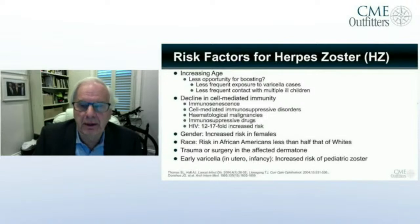Of course, we now know that important other factors are involved in risk for herpes zoster, particularly those of us who practice in hospitals. Cell-mediated immunosuppressive disorders, hematologic malignancies, immunosuppressive drugs, HIV, before antiretrovirals about 12 to 17-fold, still about 6-fold with antiretrovirals. Interestingly, there's a greater risk in women than men, and surprisingly, risk in African Americans is less than half that of whites. Trauma or surgery in the infected dermatome is, of course, well known to most of us. And a really interesting factor is that if you get early chickenpox, particularly in utero or early infancy, you'll get sometimes early zoster. The youngest I've seen is 7, but the literature documents 3 years old for a case of herpes zoster.